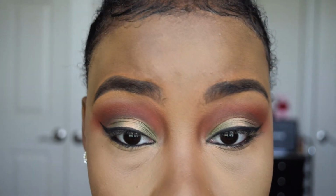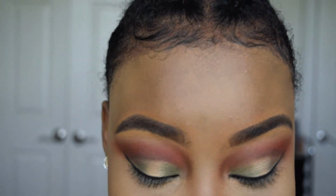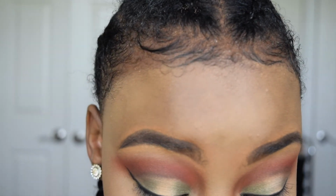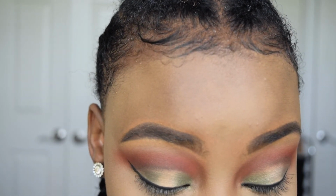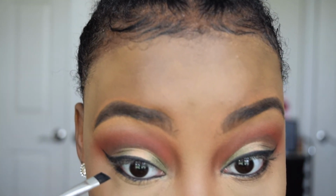Alright, and now we're going to go in and set this with the color Stallion, which is like a bluish looking color. And we're just going to set it because we don't want it to run, you know.